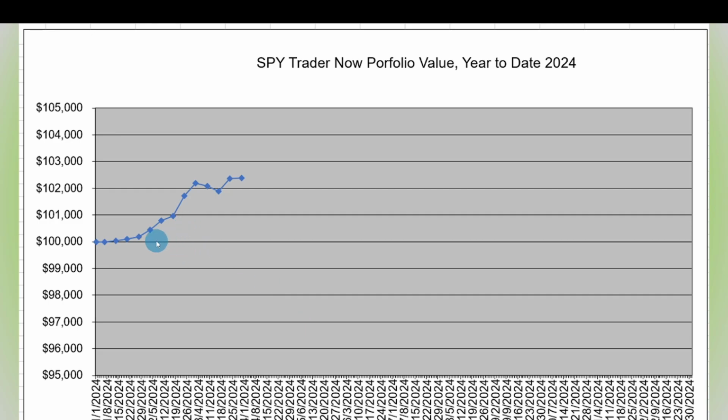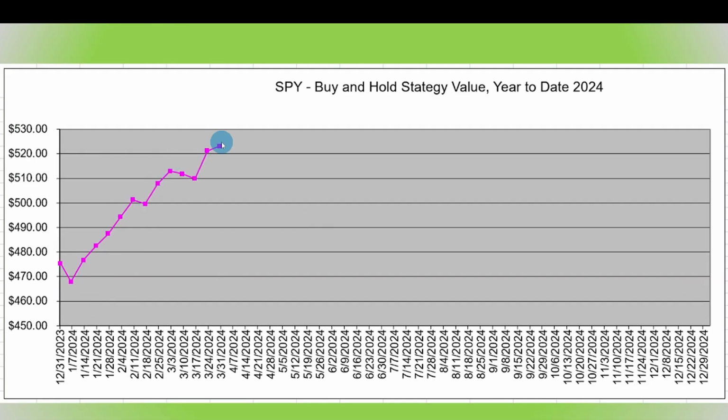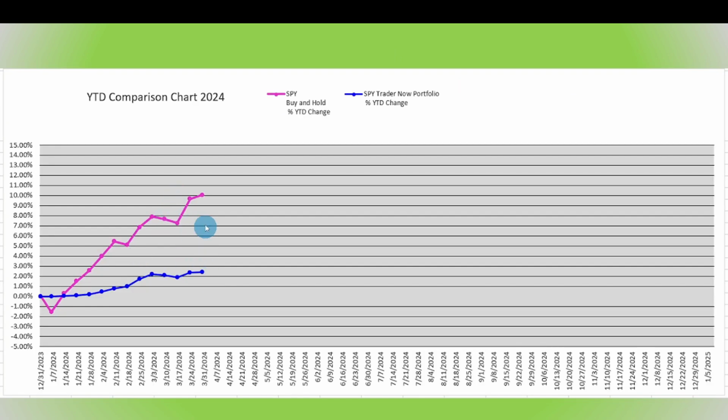Here is the equity curve for the model portfolio for 2024 year to date. Nice and steady upward momentum. Here's the equity curve for the S&P 500 buy and hold investor, practically straight up. I mean, just unbelievable. And here are the 2 equity curves combined, because we want to compare our portfolio against the benchmark of the buy and hold investor. And so far, they are doing phenomenal.